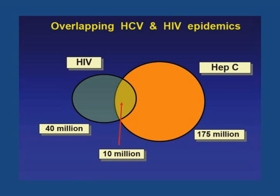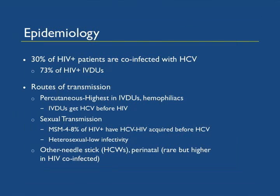To start with, there are currently about 10 million people who are co-infected with HIV and hepatitis C in the world. There are 40 million HIV-infected patients around the world and many more, 175 million, who are hepatitis C infected. They intersect at about 10 million people who have both. In the United States, the epidemiology dictates that about 30% of HIV-positive patients are co-infected with HCV. 73% of these who are HIV-HCV co-infected are IV drug users.